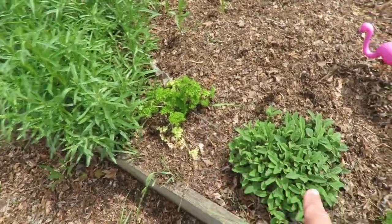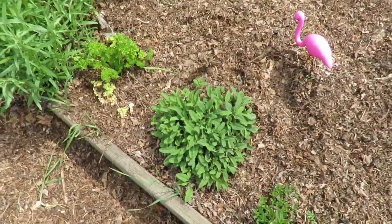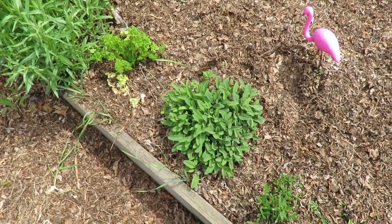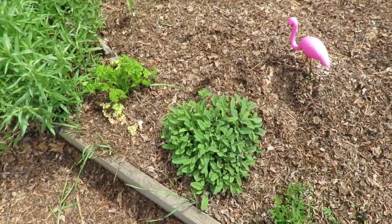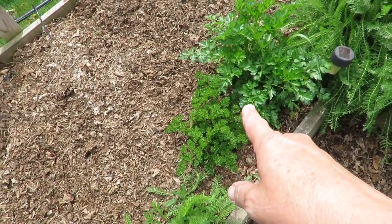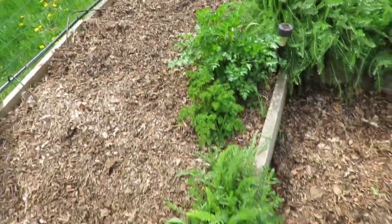Here's curly parsley. This is sage. This is also a perennial in my garden. I just absolutely love it. It smells so good. And it's really grown fast now. Here we have curly parsley that survived the winter. Flat leaf parsley that also survived the winter.